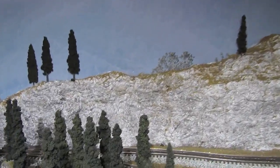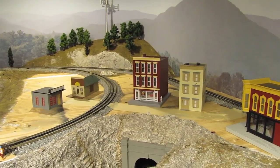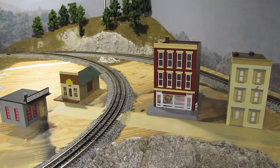Okay, so let's move back over this way, and we'll continue to follow the upper level of track behind these new trees, and over to this section of the upper level, which has actually seen quite a bit of progress recently. The first thing you'll notice is the buildings.